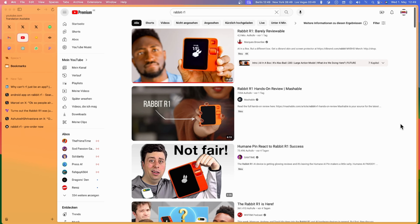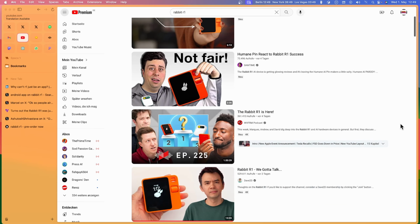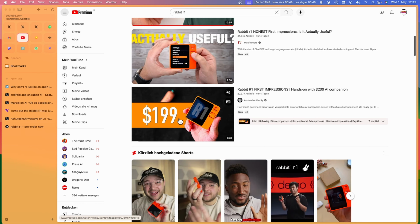But I think the reason why this has been released now already is because we have an Apple event coming up next week. And also there's a Google event coming up very soon as well. So this is probably the only time where they can actually sell these things. Same with the Humane AI pin. Because if Apple or Google come out with Google Assistant and Siri doing these things, you will not have a job if you work at Rabbit if you don't sell enough before Apple comes out and says, oh yeah, you can just do everything with Siri.